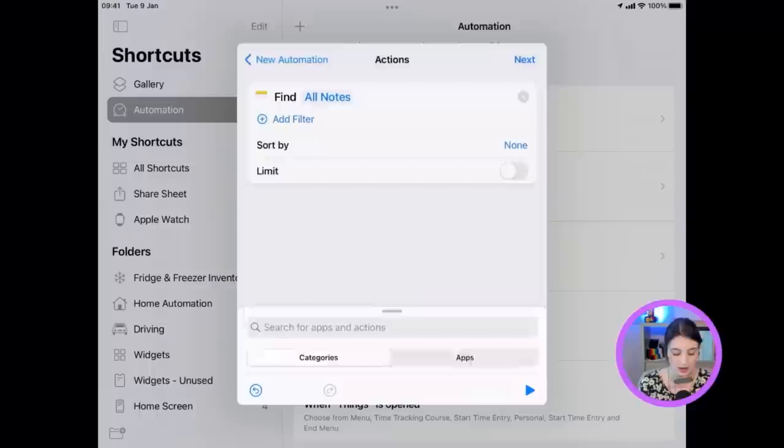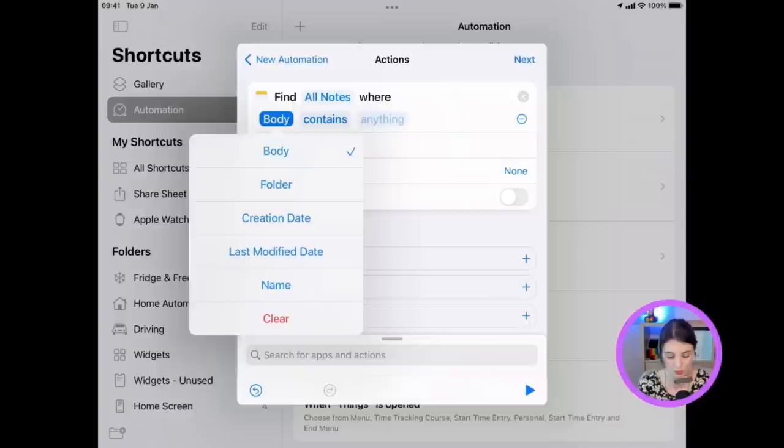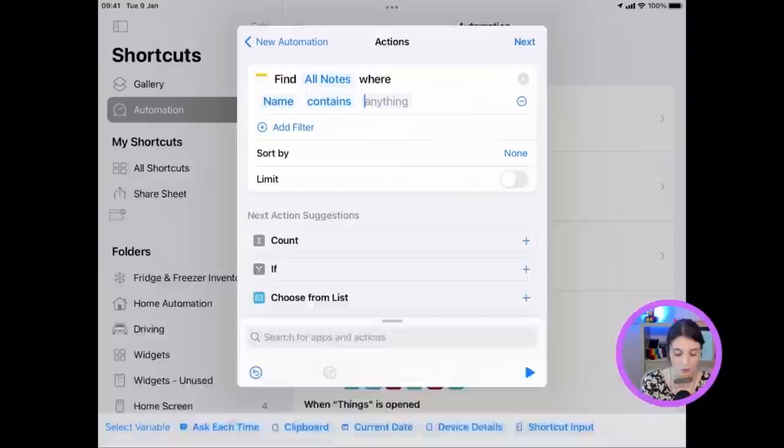So I can add a note action. I can say I want to find all notes, and then I can add a filter. What do I want to do? Am I looking in a particular folder? Quite possibly. Am I looking for something particular in the body? Or in this case, I'm doing name. And in Mikah's case, I would suggest that he combines a folder and the name for this. So I'll just pop that in.